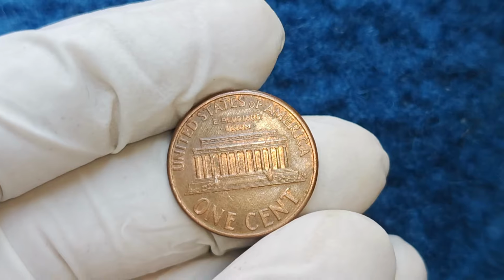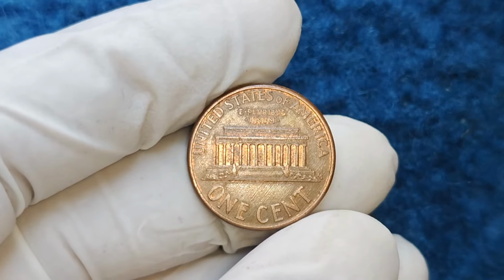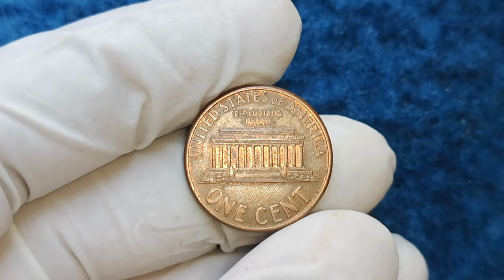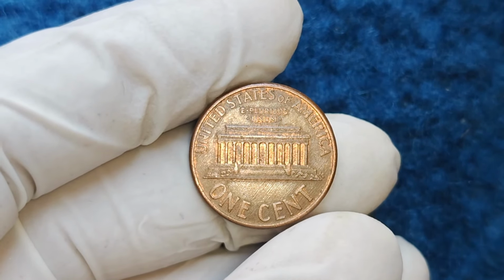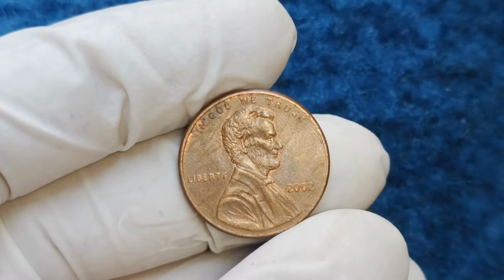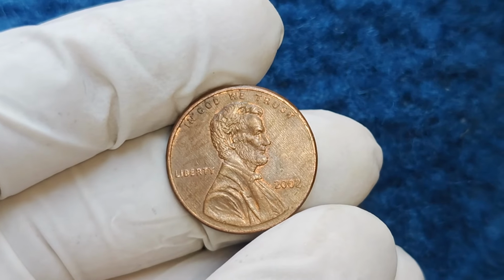Yep, a single penny that might be sitting in your pocket, your car's cup holder, or, let's be real, under your couch cushions. Before you rush to flip over every penny you own, stick with me. In this video, we're diving into the story behind this rare and valuable coin, what makes it worth a fortune, and how you can spot one in your own collection.